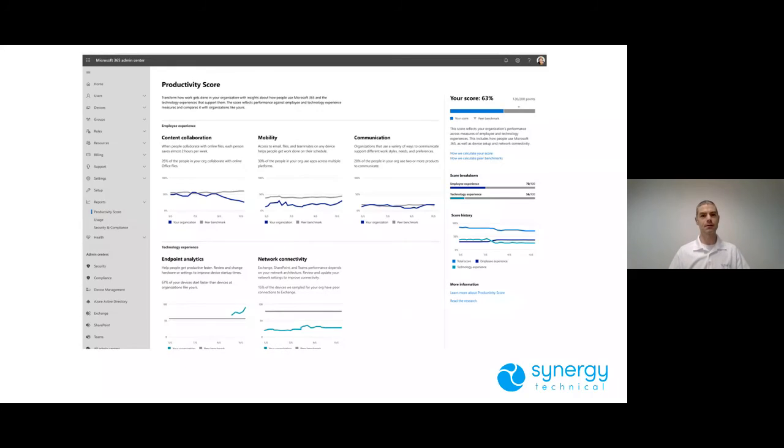We actually have seen improvements in Microsoft's productivity score. This was a tool that was brought out at Ignite 2019, the last one I got to go to, and it gave us the ability to see what a user's experience should be of the Office 365 tool set. It would show you what they were using. Were you getting the penetration?